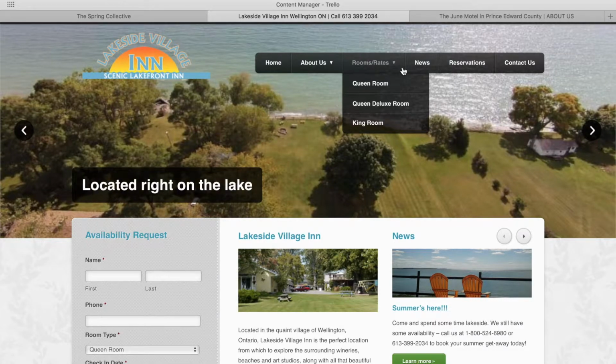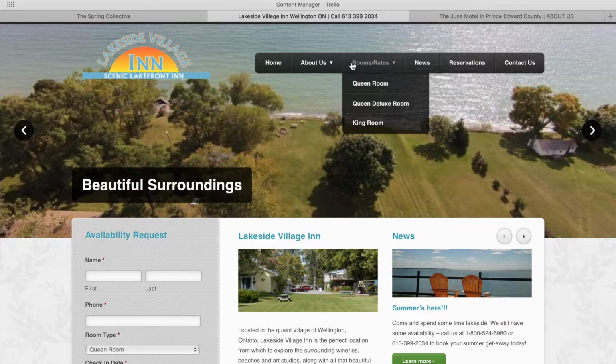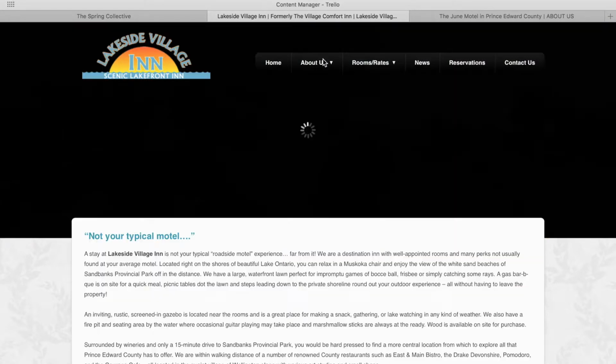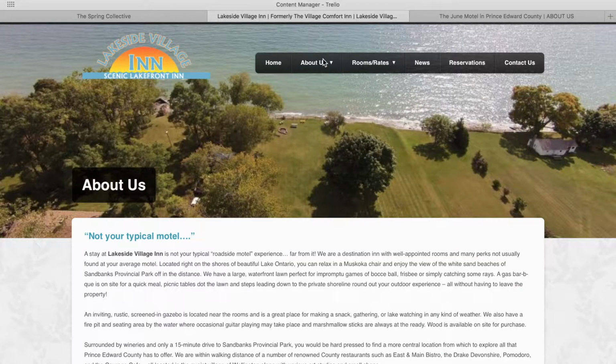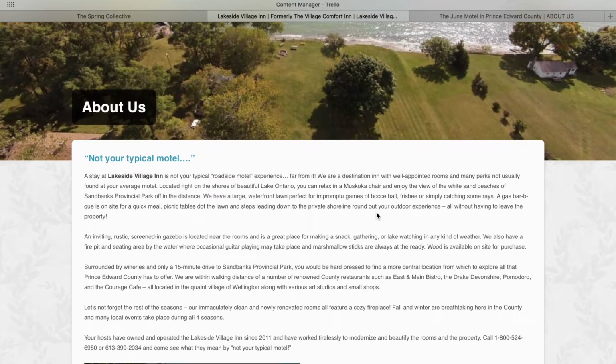I don't think the site takes full advantage of its opportunity to build the know-like-trust factor with potential customers, though. If we look at the About page, it doesn't actually say anything about who the owners are or show a picture of the team. There's no story to this place. They do have a video, which again is great for showing the location, but I wish it was bigger, more prominently positioned, and more connective.